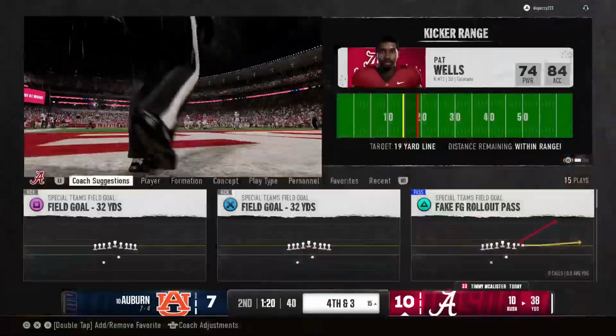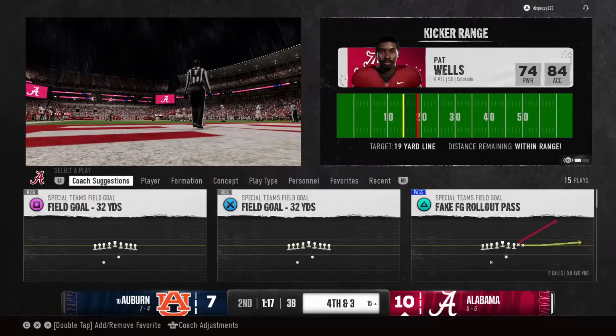They thought they could just run it on 3rd and short, but this defense was there to make the stop.